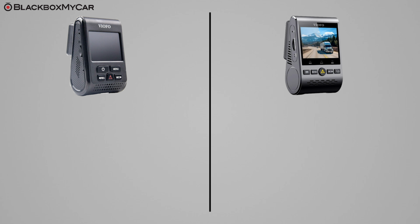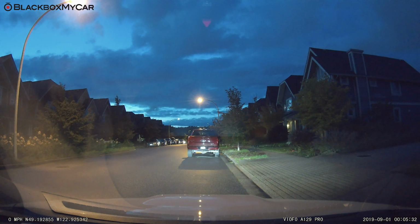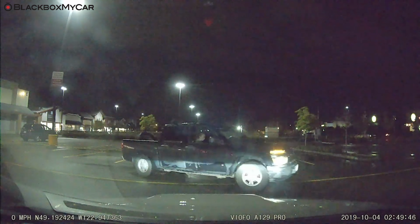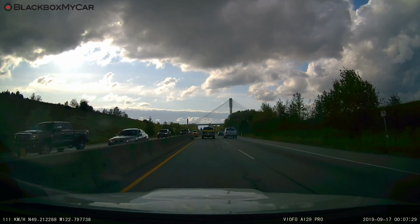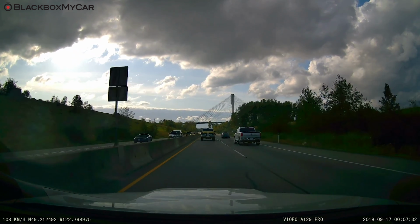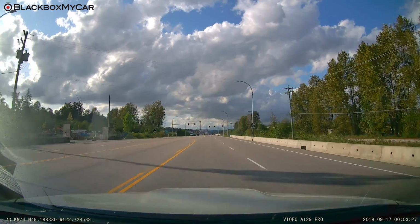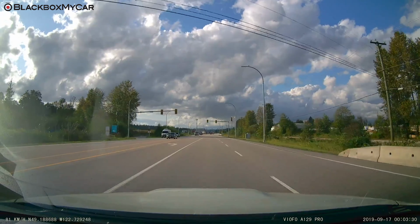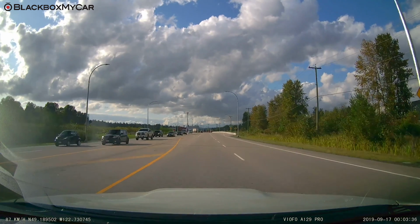And unlike the A119 V3, the VIOFO A12 Pro comes with Wi-Fi support, so you can tap into the dashcam using the free VIOFO mobile viewer app. The A12 Pro does offer buffered parking recording, time-lapse, and motion detection, but it lacks the level of reliability and sophistication of the THINKWARE dashcam. In terms of cloud connectivity, VIOFO doesn't offer any cloud service at this time, so you won't be getting any cloud features with the A12 Pro either. In other words, as a true 4K dashcam, the A12 Pro is an awesome consideration, but if you're looking for a complete solution with cloud and parking mode, the U1000 is still our go-to selection.